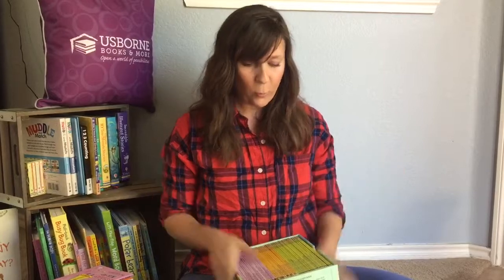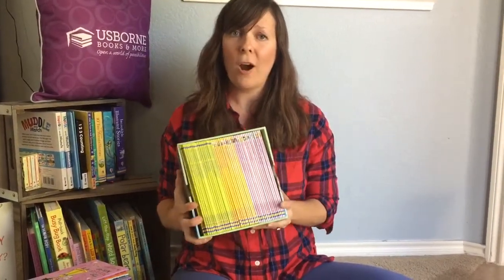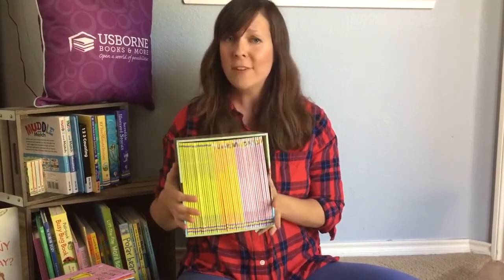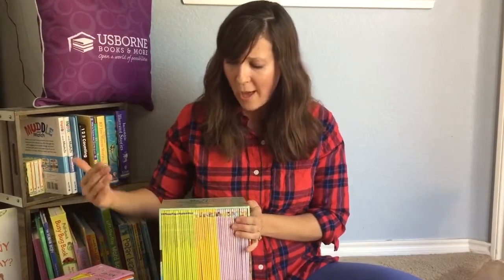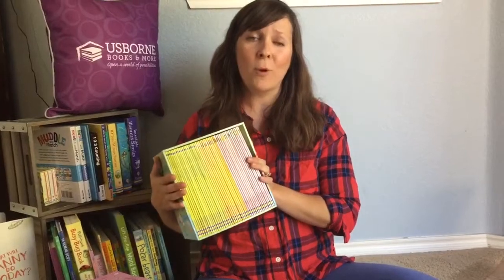And finally, because I couldn't keep it to 10, we love the first reading library. We got this for our new reader when she was just learning how to read, and there are 50 books in this set, which means that there is a huge progression for her to be able to learn reading skills. So it starts off at the beginning, very simple, and advances all the way to book 50, where she will be reading it on her own. This has helped build her confidence in her reading skills.